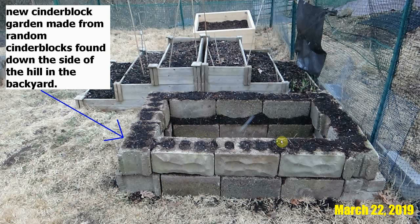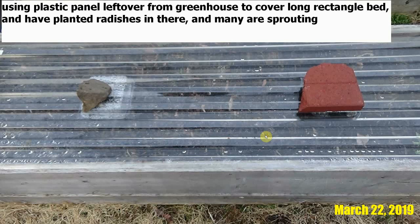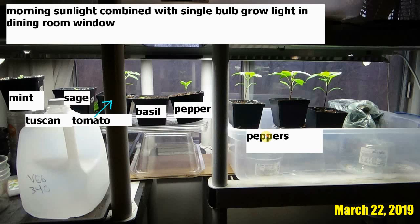Got a cinder block garden I made. I found the blocks behind the house just sitting in the dirt, so I grabbed them all, brought them up, and created this thing. There it is again without the soil. Another rectangle bed growing some radishes.